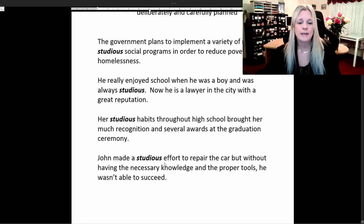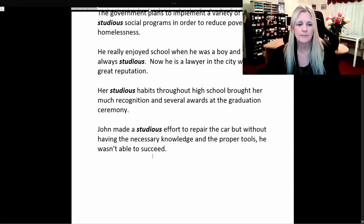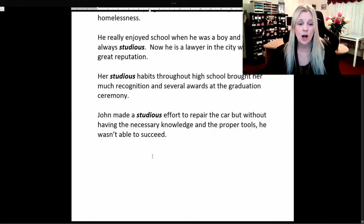Her studious habits throughout high school brought her much recognition and several awards at the graduation ceremony. John made a studious effort to repair the car, but without having the necessary knowledge and the proper tools, he wasn't able to succeed.